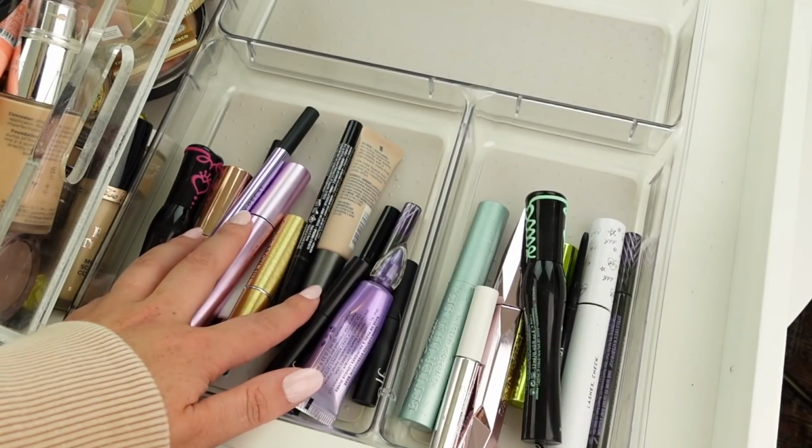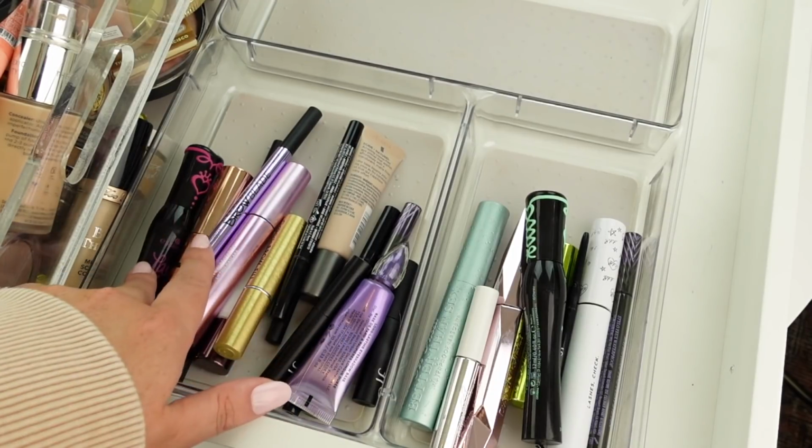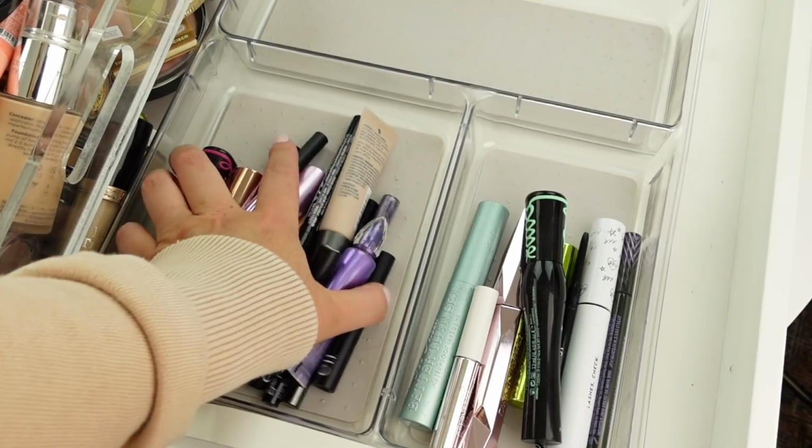I want to keep the majority of my eye products in here. I don't switch these out too much because once you open a mascara, you can't really take it out, leave it for a few months and bring it back. At least I don't like to do that. I like to just use them until they're dried out or expired or I realize I don't like them. So I'm going to hang on to these.